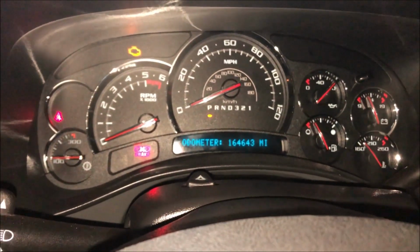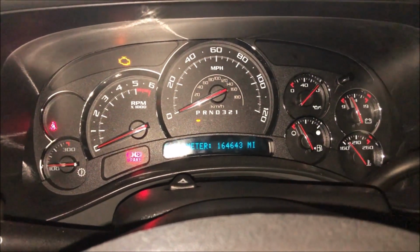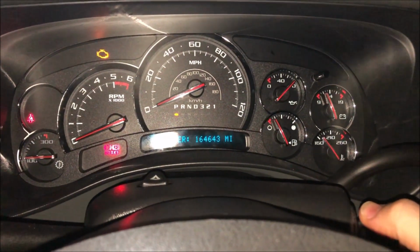All the needles are coming up as they should. Let's give this thing a start and see how everything else works.